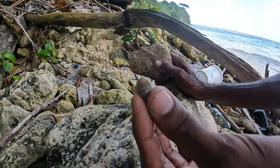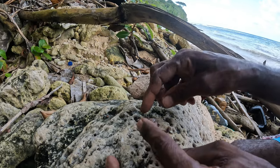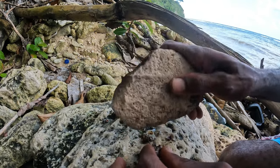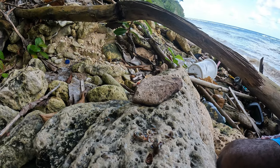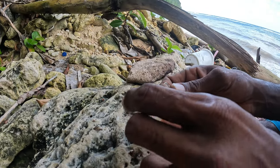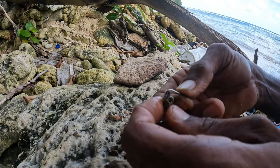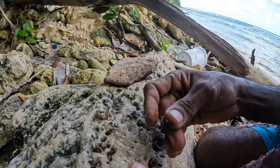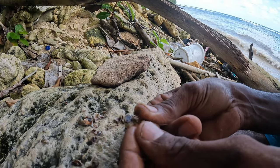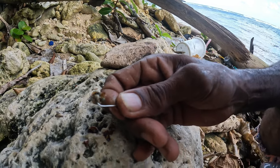This are the busu. So me I open it, get it out of the shell. Just like that. And then I go pin it on pon the hook. Just like that. So I'm going to throw it out now.